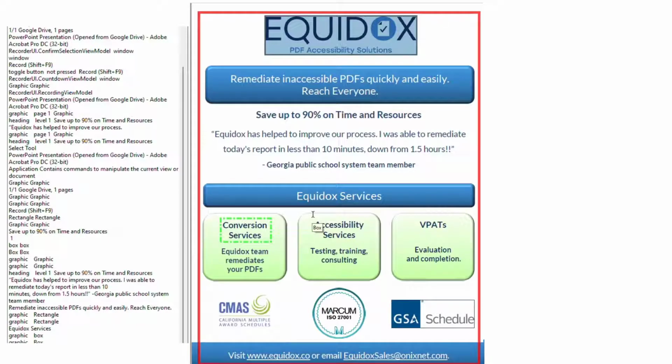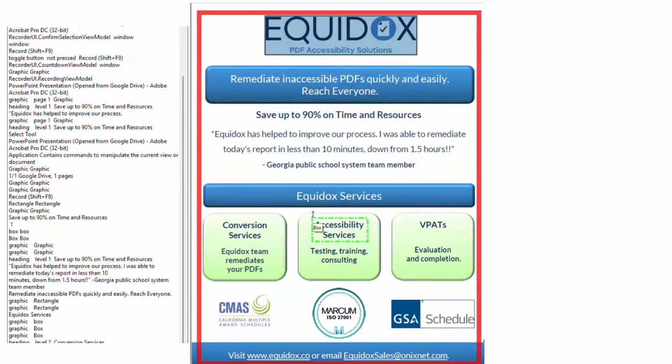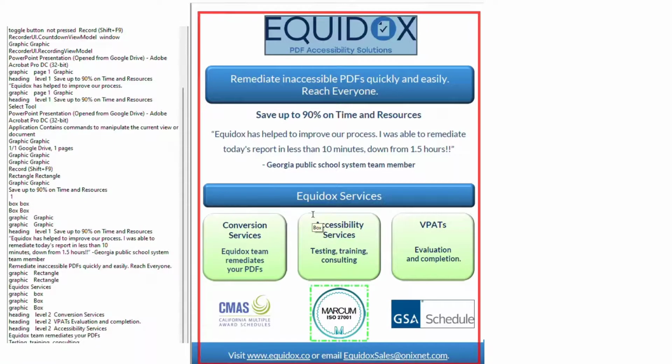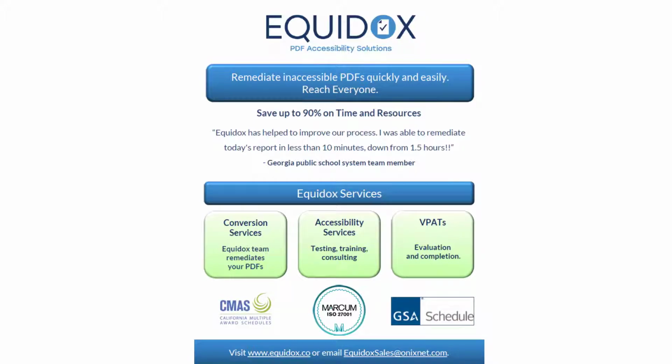Heading Level 2, Conversion Services. Heading Level 2, VPATS Evaluation and Completion. Heading Level 2, Accessibility Services. Equidocs team remediates your PDFs. Testing, training, consulting. And again, content read out of order. Graphic logo. Graphic logo. Visit www.equidocs.co or email equidocsales@onyxnet.com. Within this short document, we have found the following errors.